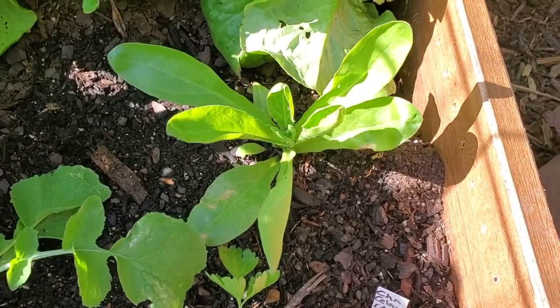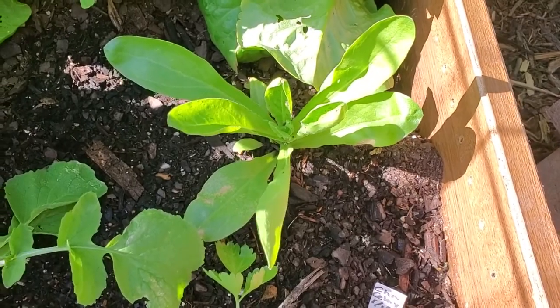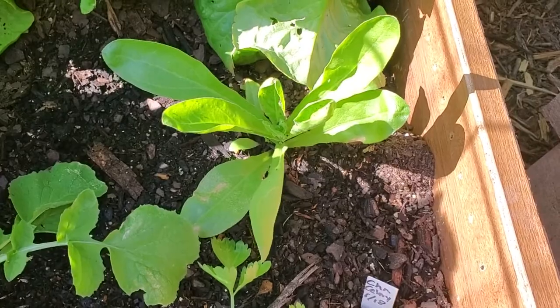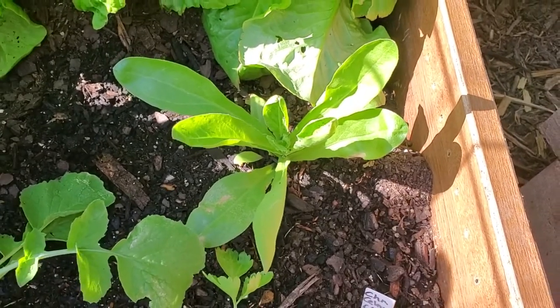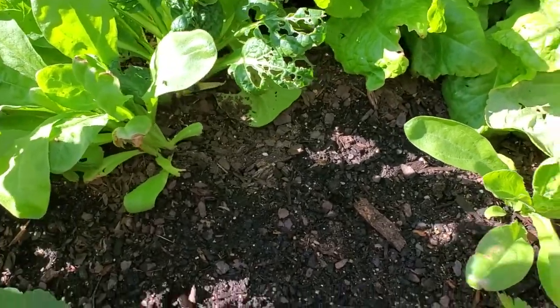These are, what's the name? Not Rudbeckia, but similar. Calendula. Those are calendula. I have 2 of them in here. I had planted 3 and the cat took 1.